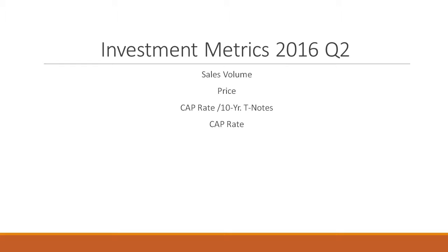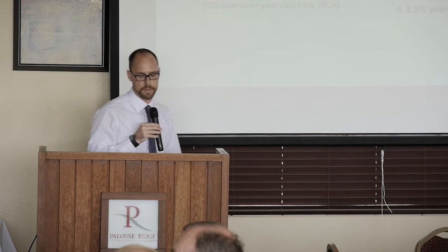So now we're going to delve into some investment metrics for this most recent quarter. We're going to look at sales volume, price, cap rate to the 10-year T-note, and cap rates in general. What I'd like to do is just compare large markets to the smaller markets, and I think that you'll see doing so gives us a more meaningful set of metrics to discuss our market. So first, let's look at sales volume.